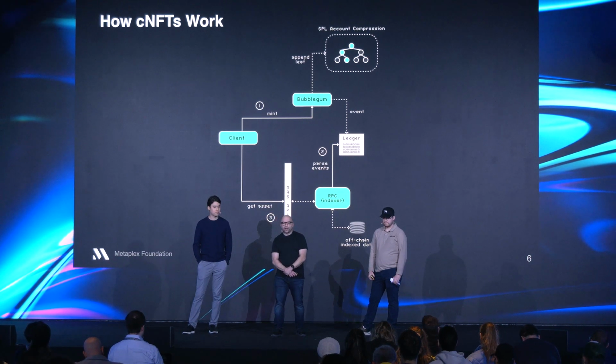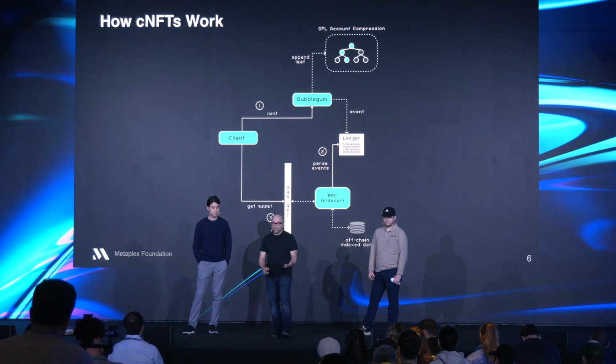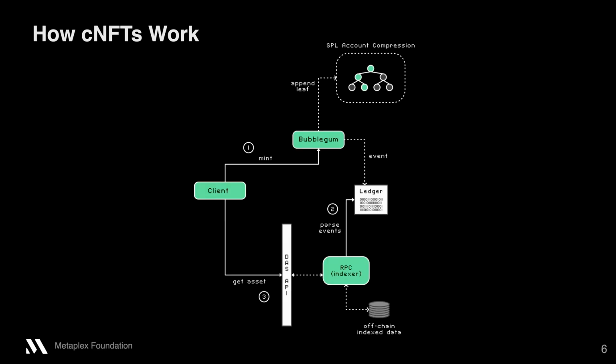So you'll see in this diagram that it basically starts with the client. If you look at item 1 on the diagram, it starts with the client minting with the Bubblegum program. It interacts with the Bubblegum program, it mints, that appends a leaf to an SPL account compression Merkle tree through a CPI. And basically, that's where the NFT is. And then it also emits a couple events. Those events end up in the ledger, so they are in the transactions on the chain.